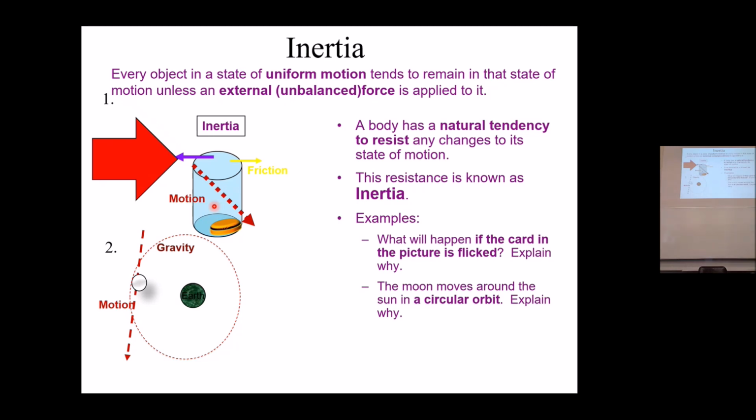Why is it moving with constant speed? Why is it moving? I'm swinging it around. Which direction can I pull it? With a cord, you can only pull in one direction, towards the middle.